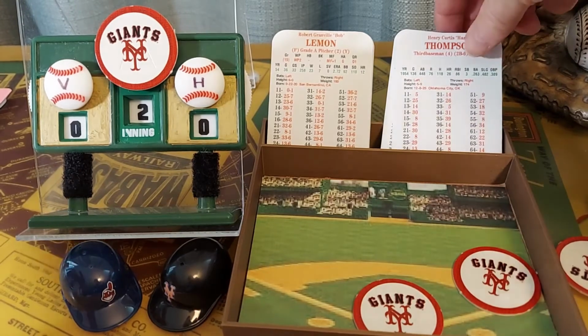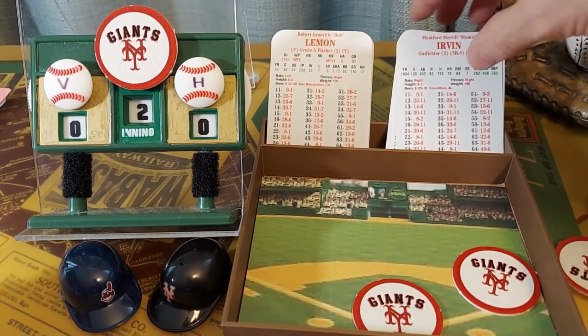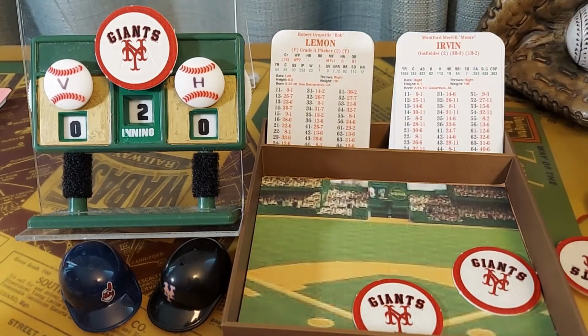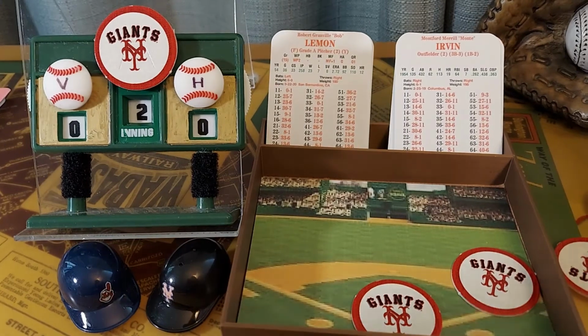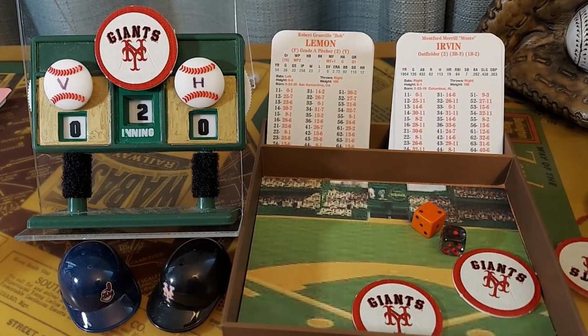He is R33 stealing. He has a high success number, but the R will prevent him from going at this point in the game. Monte Irvin steps in the box, former Negro League player with the Newark Eagles. He played in the infield with the Eagles.